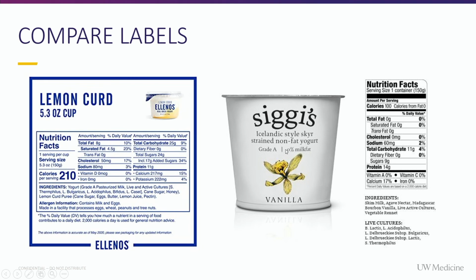So I'd even be better off getting the Siggy's yogurt, adding a teaspoon of honey to it, and it's still going to be lower than this option. If you did go for one of the plain options, that would help significantly reduce the sugar intake. And usually whatever sugar you add to a plain yogurt is going to be much less than what the manufacturer adds to a flavored yogurt. And here you can look at the ingredients and see where the sugar is coming from. Cane sugar, honey. The lemon curd puree also contains cane sugar.